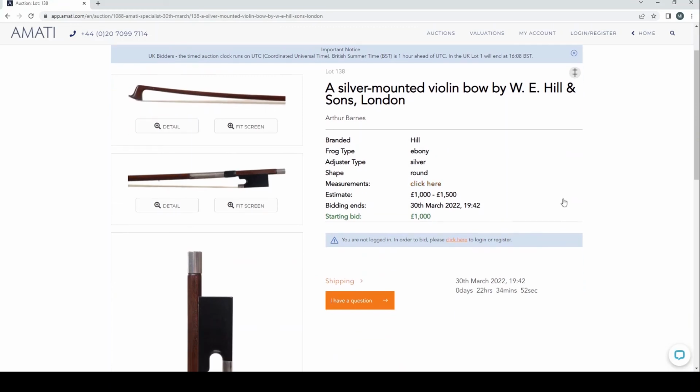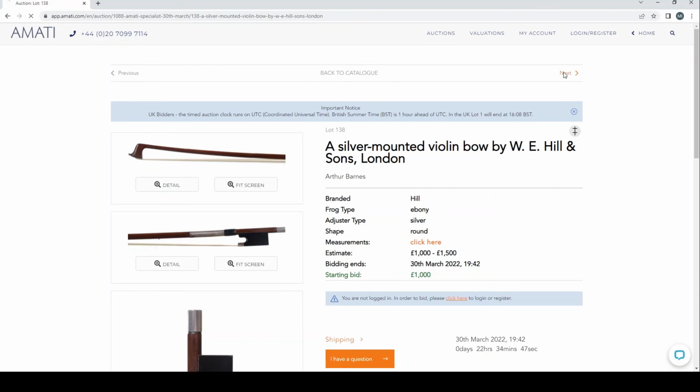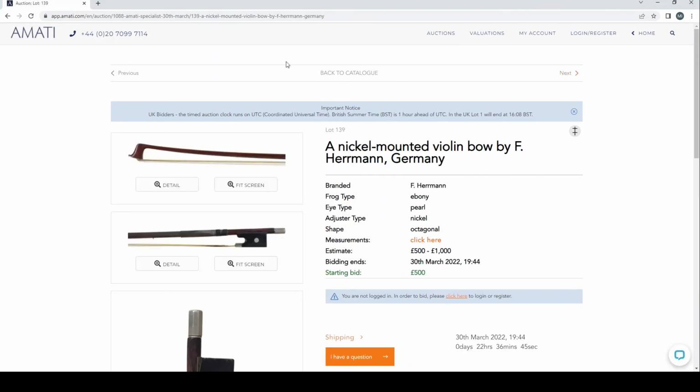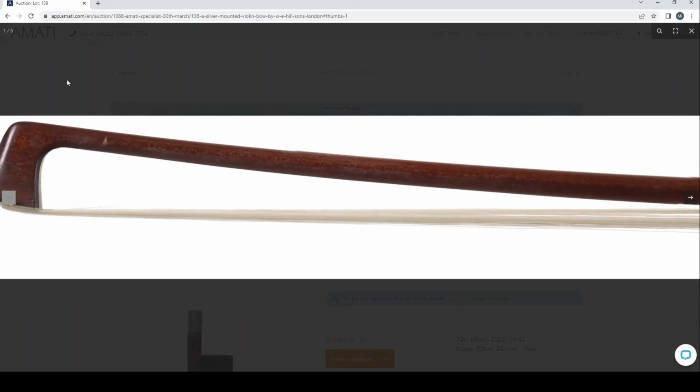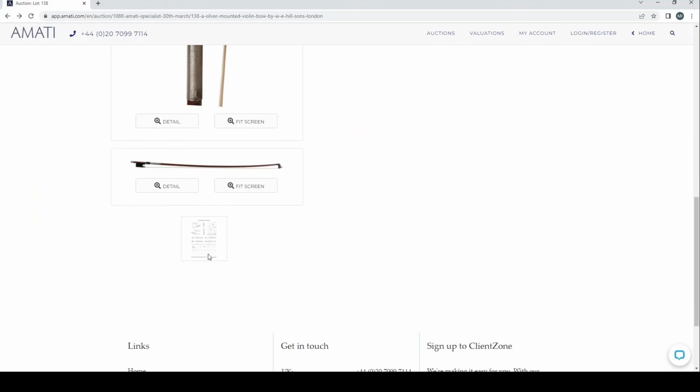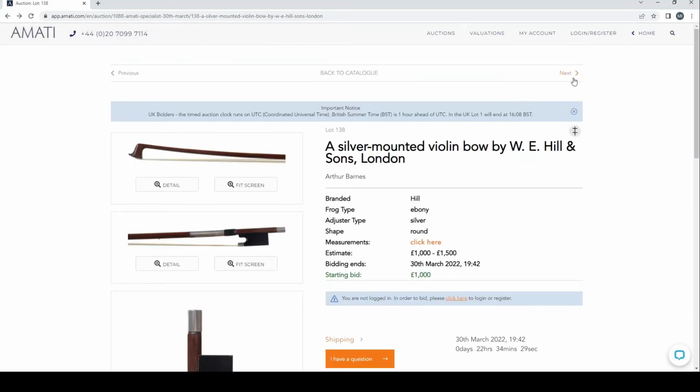Silver mounted violin bow by W.E. Hills and Son, London. Starting bids at 1,000. Actually, let's go back to that one. There's something funny going on with the head there. Actually, maybe it's just a nick. Let's see what the condition report says. Yeah, it just gives a kind of abrasion, it's meant to be, I think. Definitely interesting.